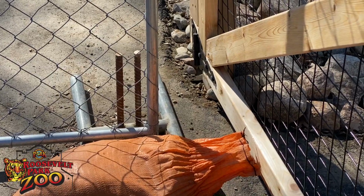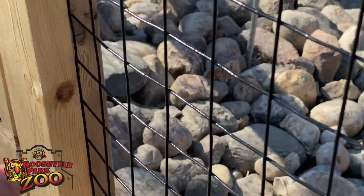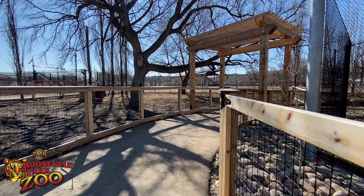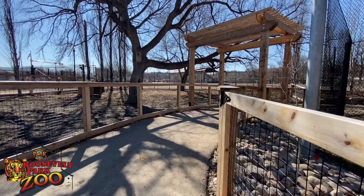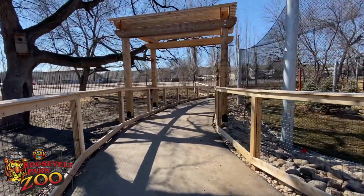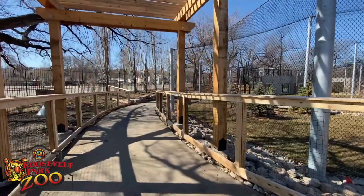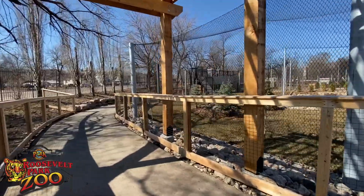Now we're getting to the part of the walk that is still closed to the public. We'll have it open this spring yet, but there are still a few changes that need to be done. But open up that gate and it opens up to this wonderful people pathway. This is our first immersive style exhibit. This is a modern zoological practice.